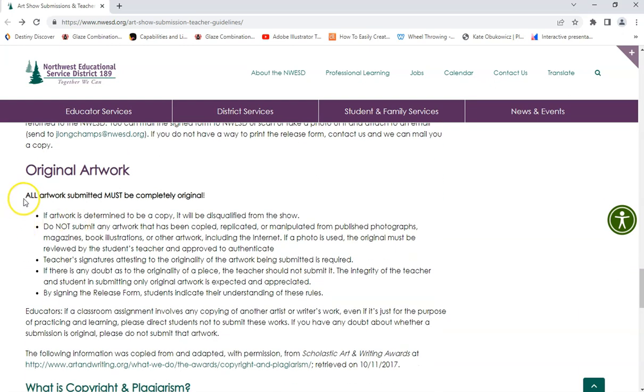All artwork must be original, so it can't be a copy of something. So you need to submit something that is original. You probably are going to do your big ideas project, but maybe you copied somebody on that, somebody on the internet. So maybe instead you're going to do a mug or a coil or something like that.